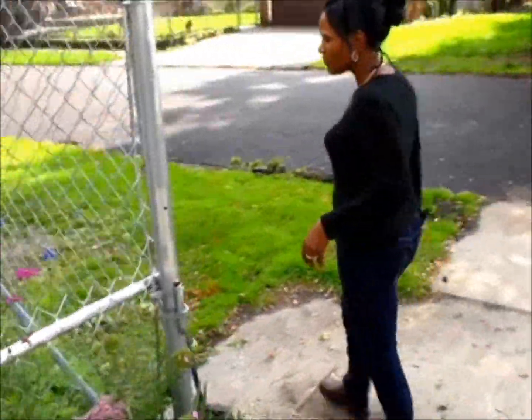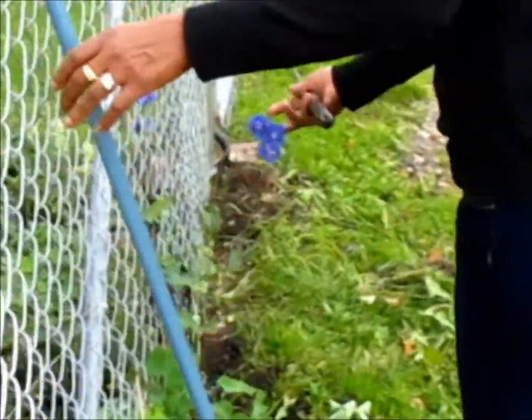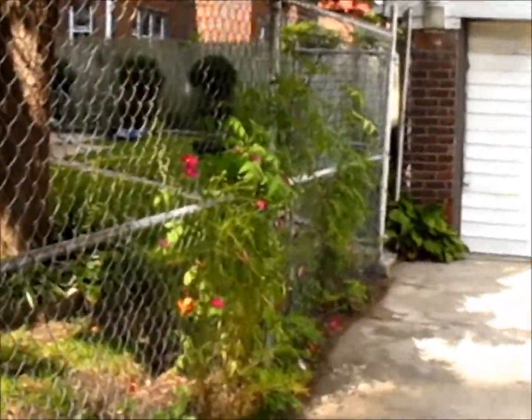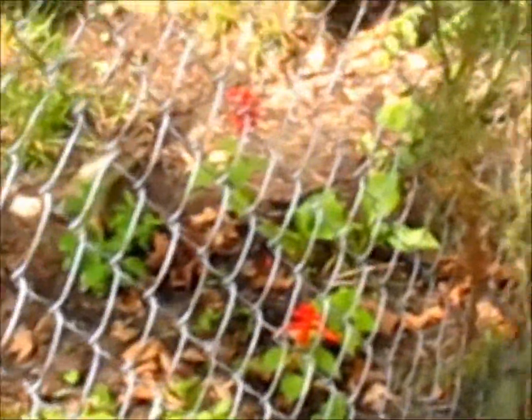Blue delphinium right here. I'm just cleaning up right around here. Some more blue salvia back in. So down, got a few cosmos left on the fence. Zinnias back here, and some red salvia that came back from last year. They were actually in the front, and I brought them back here. Let me give y'all a little walk around.